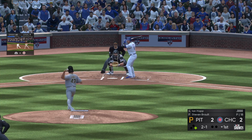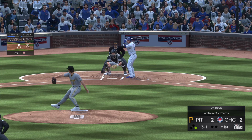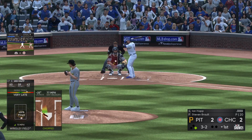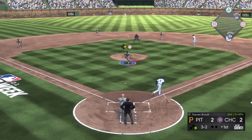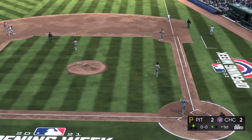Set and the 2-1 pitch. Taken off the outside as the breaking ball couldn't catch the corner. His career numbers in this matchup is only 2 for 10. Down the first baseline. He's set. Here's the 3-2. Weak grounder back to the mound. And he won't even think about second as he'll flip on to first for the sure out.